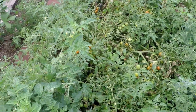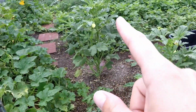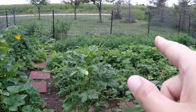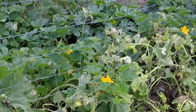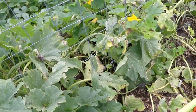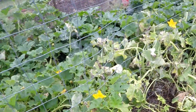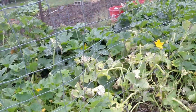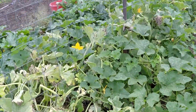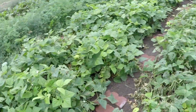Alright, so my tomatoes are all starting to turn red. Austin's cutting some okra. Got okra plants doing good. Our beans are doing really, really good, and our beets and carrots are doing well. And then this is all pumpkins, and there's some butternut squash over there. I cut several pumpkins a few days ago. Took them inside. And then our cucumbers are doing really good too. We get lots of cucumbers.